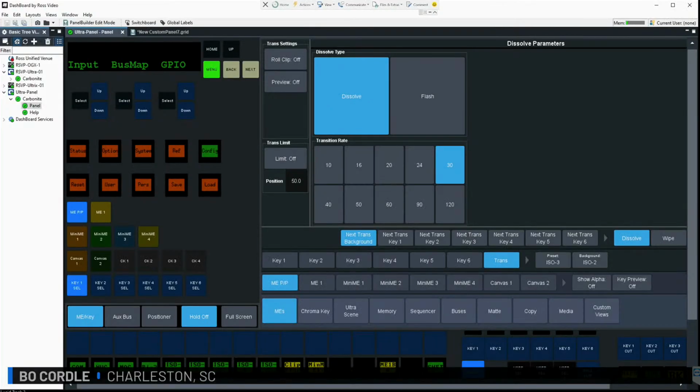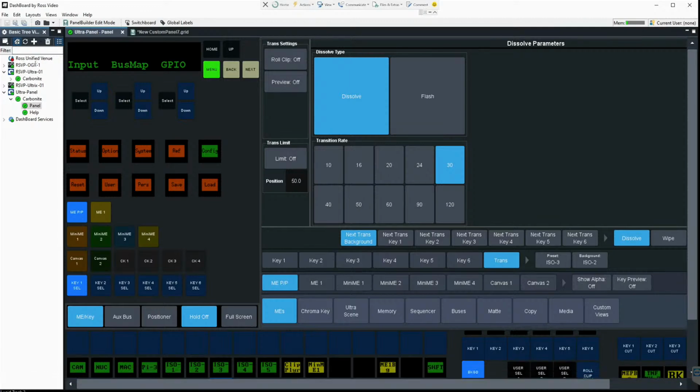Go ahead, Bo. Yeah, so I had just a few seconds to get this set up. This is what I was talking about earlier. If you look on the left side of my screen here, it's probably kind of small, but you can see these are all the Ross devices that I have on my network. These just automatically show up. It recognizes that these are local to my network. So it sees that I have an Open Gear frame with some cards in it, a Carbonite Ultra, a Ross Ultrix, and then a Carbonite Ultra. So this is the virtual panel.